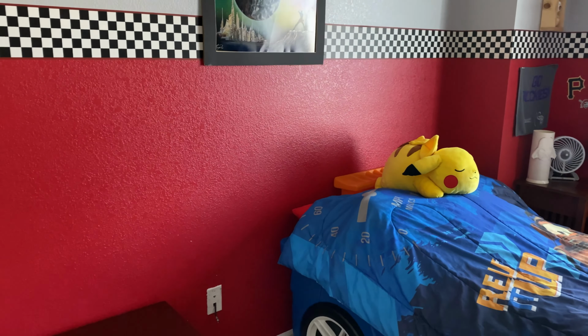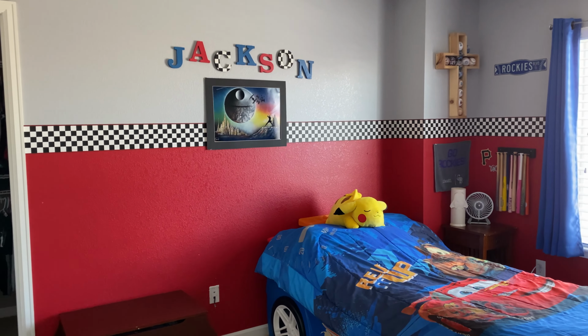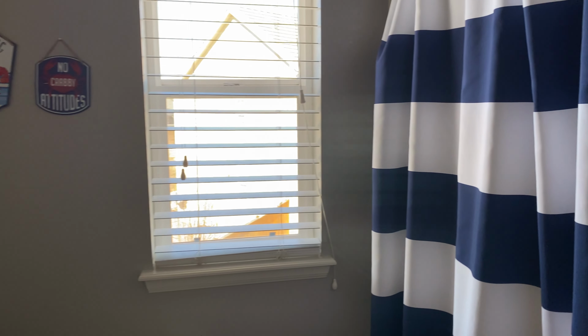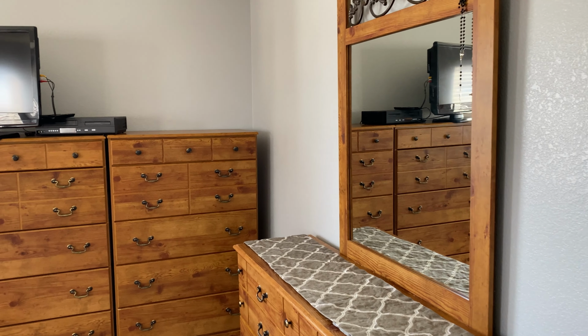In this particular home, again, there are four bedrooms up here, and these are the current guest bedrooms or kids' bedrooms. Additionally, we'll head on over to the first bathroom that is up here. It is a complete full bathroom. And then we'll make our way on over to the master bedroom.